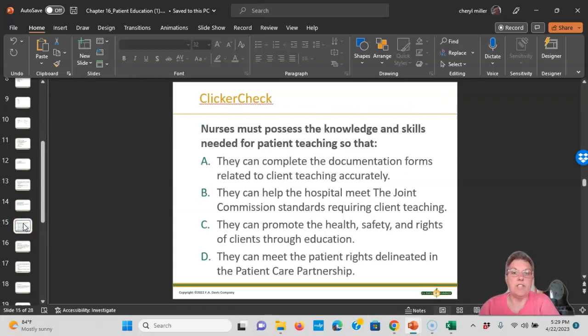Okay. A clicker check. Nurses must possess knowledge and skills needed for patient teaching so that A, they can complete the documentation forms related to teaching accurately. B, they can help the hospital meet the Joint Commission standards requiring client education. C, they can promote health, safety, and rights of clients through education. Or D, they can meet the patient's rights delineated by the patient care partnership. What do you think is most important here? Is it about forms? Is it about the Joint Commission? Or is it about the patient?